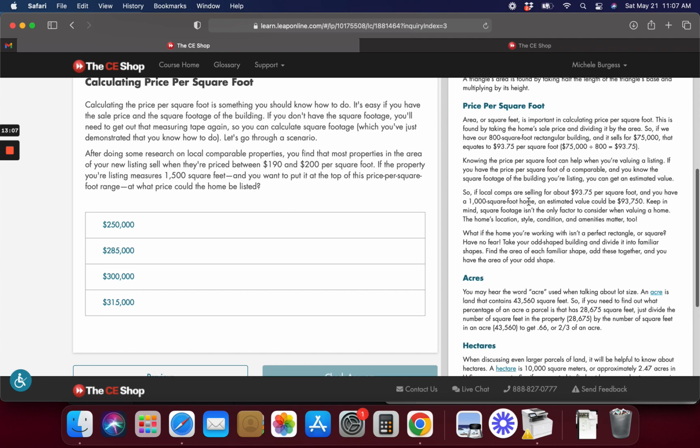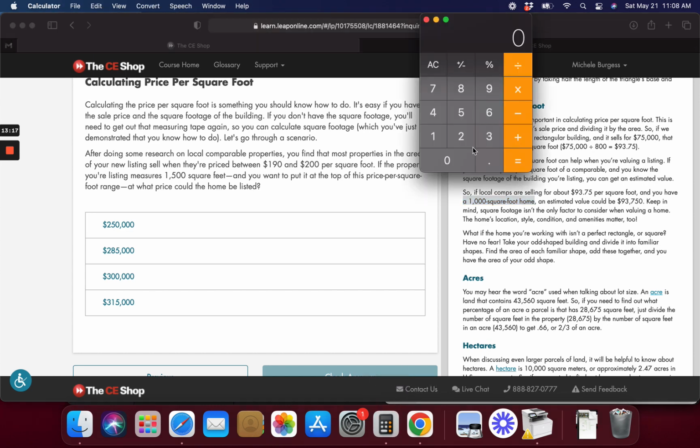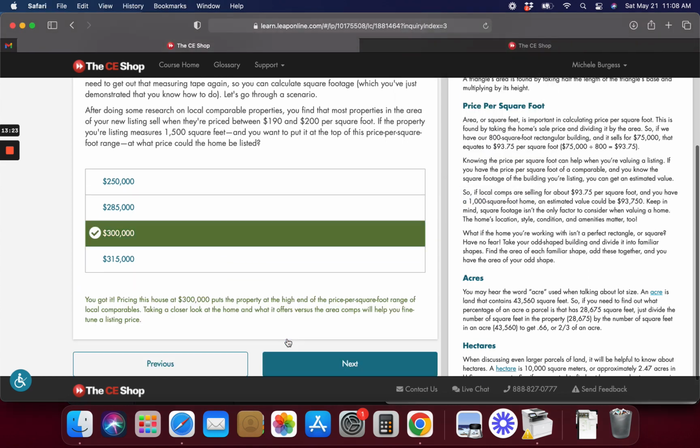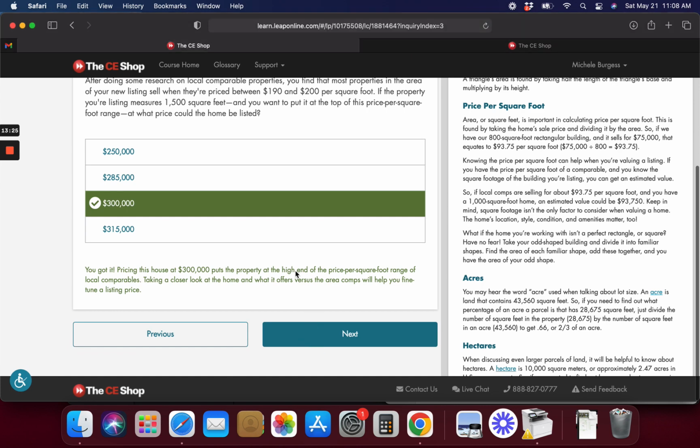Okay, you have a 1,000 square foot home. So the way they're doing it here is multiplying the square footage times 1,500. So it would be 200 times, so it would be 300,000. Okay, that took me a few minutes.